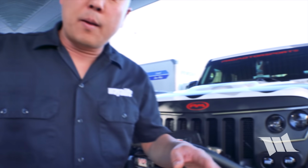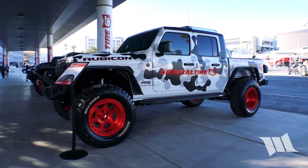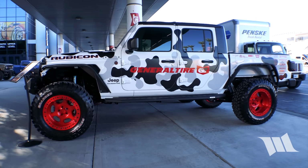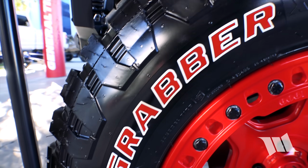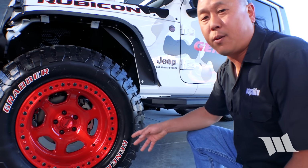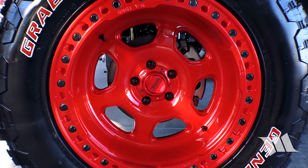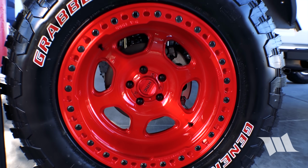Being that this is SEMA, it's all about big and blingy, and sure enough, General Tire brought out this awesome 2020 Jeep JT Gladiator, complete with their Grabber tires, 37-13.50s, mounted on these awesome new KMC beadlock wheels. You can see that they're in this beautiful candy red powder coating and look absolutely awesome.